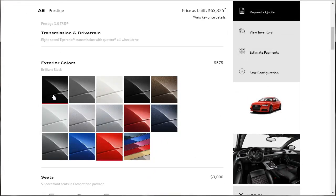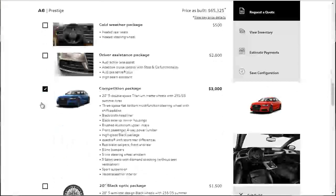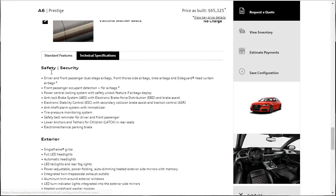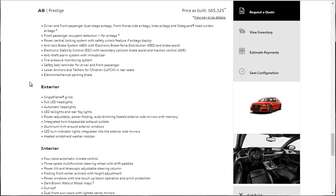Here's the way this is. Now, we're really about done with the build because that's about the end of the road. But here's real quick, I want to just point out something. Right here they have the standard features. We're not going to go over all of them because you can read this as I'm talking. You can read where I'm at. But you can see the car comes with a lot.